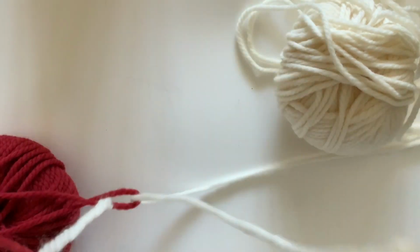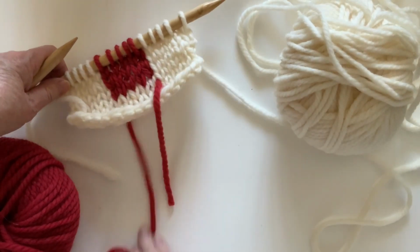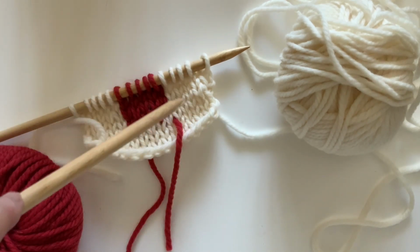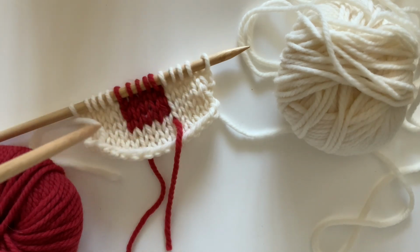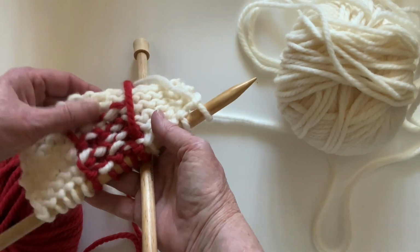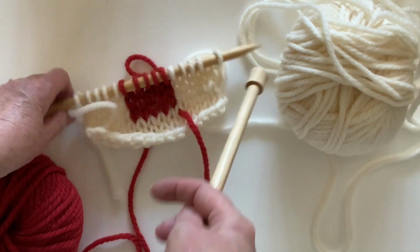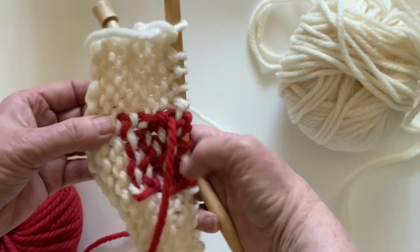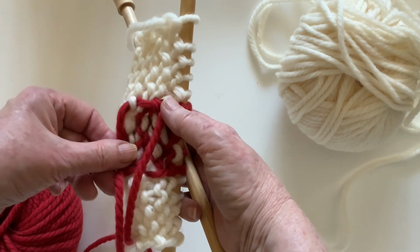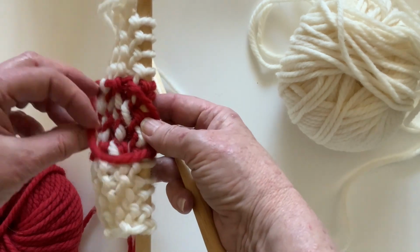So let's just untangle a bit. So we have 4 rows of the red. So we're making a block on a background of white. And the white is woven in behind the red so it doesn't catch anywhere. And when you go to finish the end, this one that's hanging out the front, you just pull it out from here and weave it in. You weave in the ends of the colors on the stitches of the color.